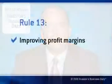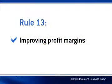Here's rule number 13 of our 20 rules for investment success. Current quarterly after-tax profit margin should be improving, near a peak, and among the best in the stock's industry. To calculate profit margin, take a company's net income and divide by sales.